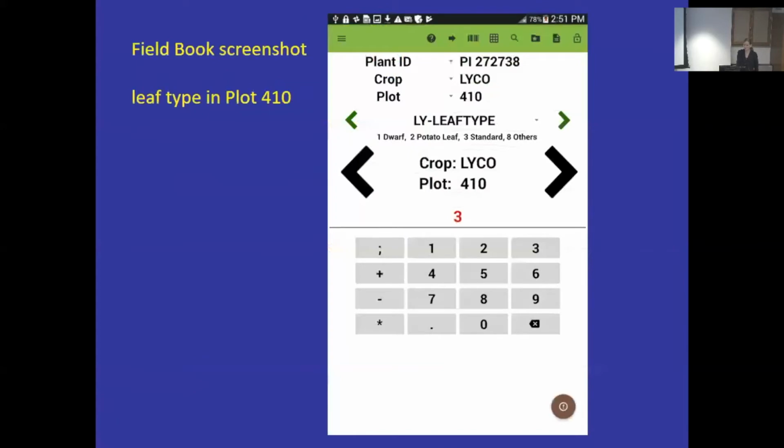And here's another screenshot. So it's a very nice interface. It's a very big interface. So this is plot 410. Lyco is Lycopersicum, which is tomato. The trait is leaf type. And then you can see the definitions are right there: dwarf, potato leaf, etc. So she can just type in the number 3 and then hit this one, and it will scroll to the next plot.